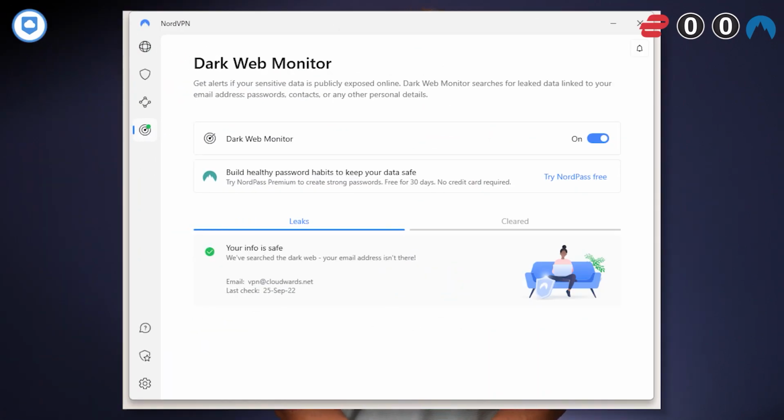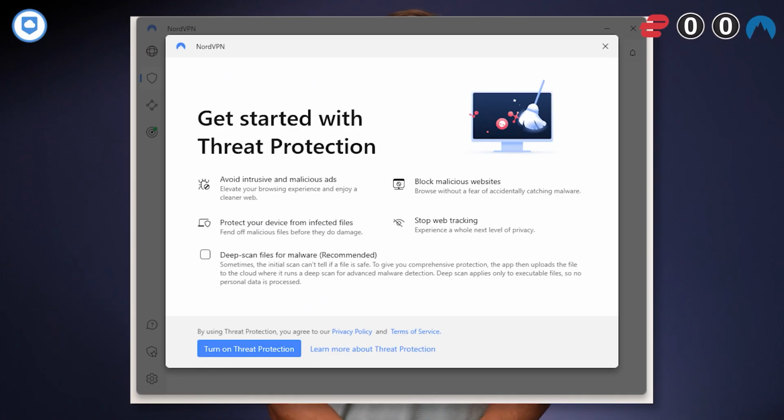That said, NordVPN still offers more features than ExpressVPN, and that can be attractive if you're a bit more, say, tech savvy. For example, NordVPN has a feature called Dark Web Monitor that screens the dark web to find out if your email has been leaked. It also has a built-in ad and malware blocker called Threat Protection. And ExpressVPN has its own malware blocker, though it doesn't block ads like NordVPN does.